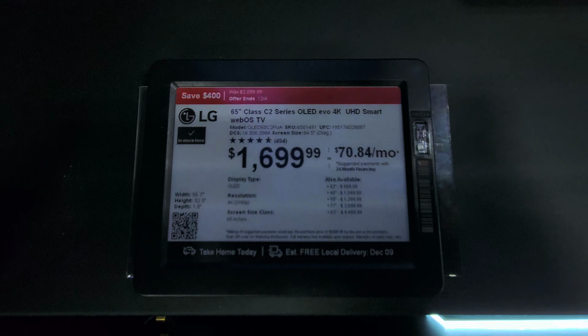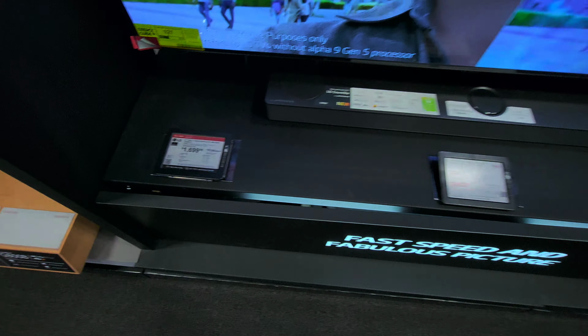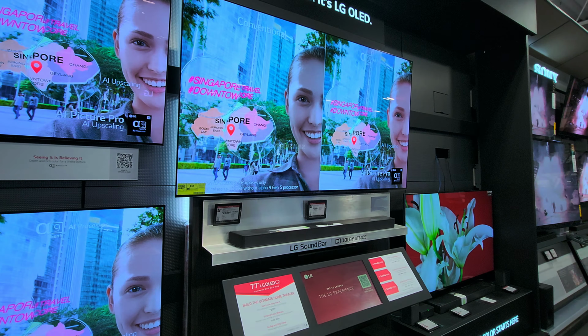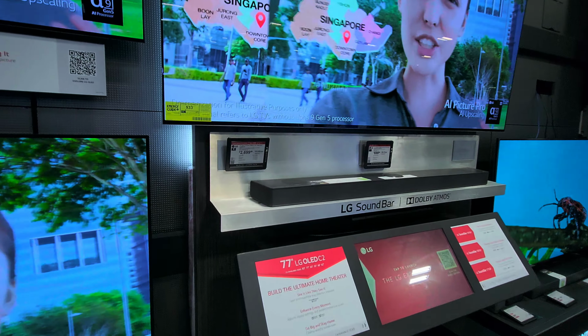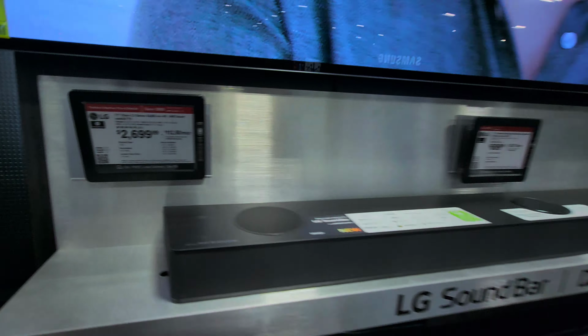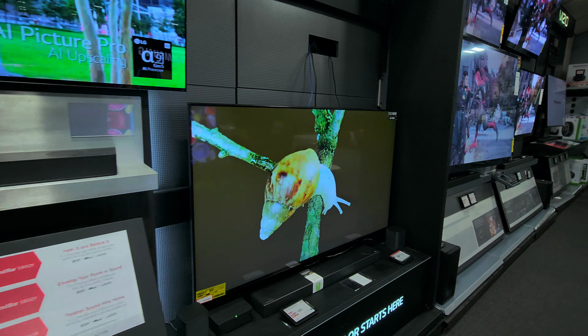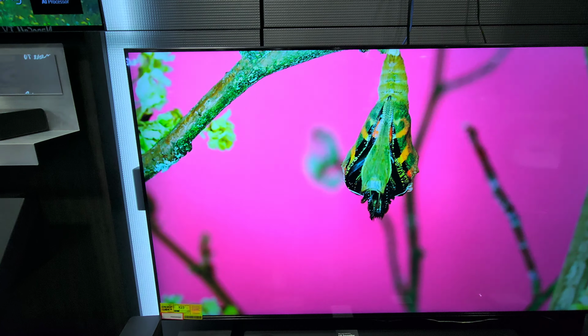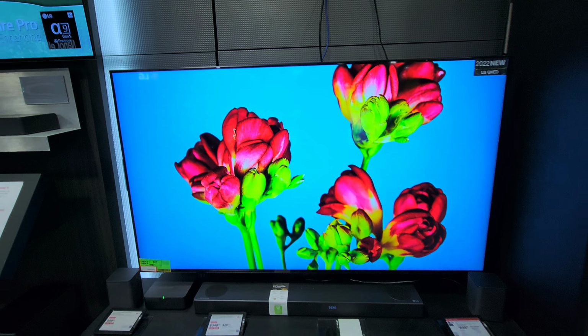LG this year, tried and true, C2, G2, did a great job with their panels, upgrades from last year. But as you look over here, you see the QNED at the bottom. I'll show you that in a second, which I think also really confused its own customers. So this year was the year of confusion, which I really want to discuss as being the worst TV year.